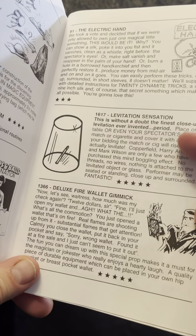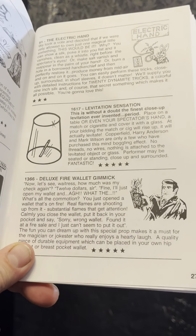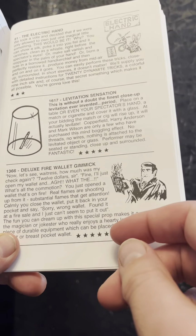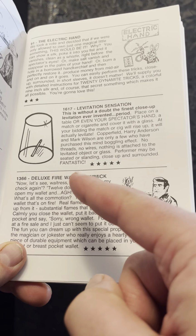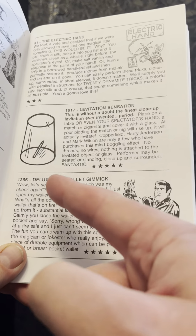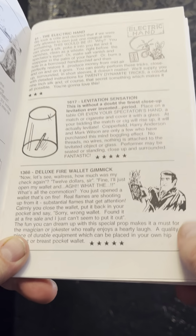Another chop cup, levitation sensation. I want to do this one. I have it. I learned it, and I just never did anything with it, and I forgot about it. I put a match or a cigarette on your palm, and you cover it with a glass, and then the match or the cigarette will move around. There are no strings attached.